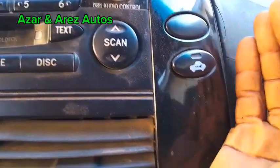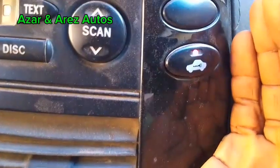So we'll just put the ignition on. As you can see, you can see the immobilizer light is blinking, showing you that the key is not programmed.